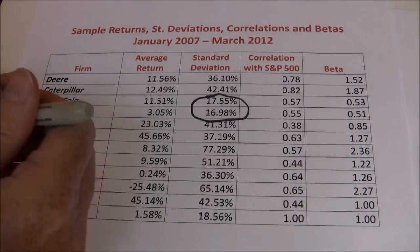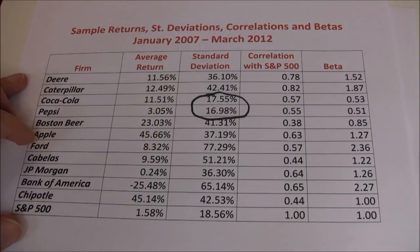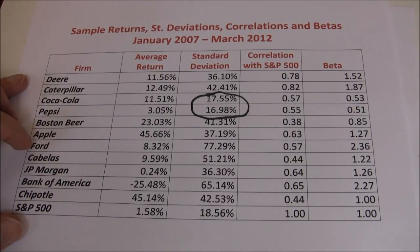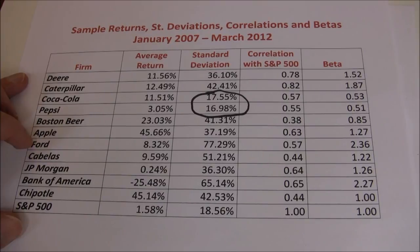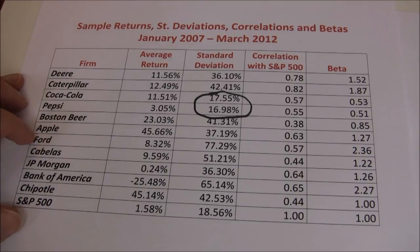But the main point here is just to give you an idea. When you hear the stock has a standard deviation of 20%, is that high? Is it low? Well, in order to really get a feel, you need to know what's normal. So this gives you an idea. Looks like a normal standard deviation, probably somewhere in the 30 to 50% range. Got a few above that, a few below that. But if you're in the 50% plus standard deviation, you're talking a high risk stock for as far as measuring total risk. If you're below 30%, you've got a pretty conservative stock as far as measuring market risk.